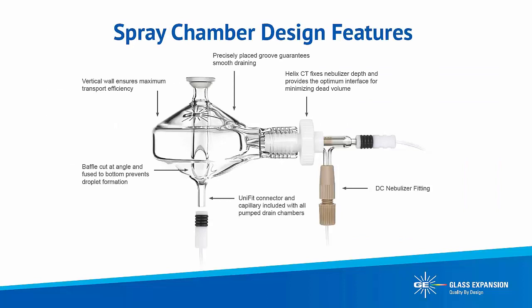So in spray chamber designs, not all spray chambers are equal. The first one is the drain fitting. It's a unifit connection. If you've ever used PVC tubing on the end of the drain, you'll know that the chemicals that you use end up bonding that PVC to the bottom of your spray chamber drain. When you go to take it off, you either have to scrape it away or you end up cutting yourself. Hopefully you don't do that.